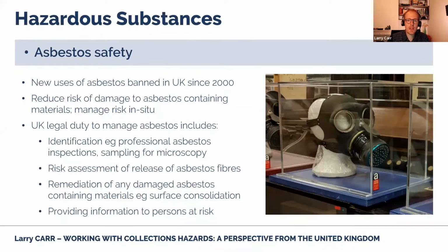Following the positive identification of asbestos in an artifact, an assessment of the level of damage and the risk of future damage is made. Recommendations are established to reduce the risk of damage. The museum will decide what is appropriate for the artifact. Consolidation of the surface of asbestos-containing materials reduces the risk of the release of asbestos fibers. Sometimes, the asbestos-containing material may be too damaged to repair and will need to be removed. If the artifact is not significant to a museum's collection, then it will be disposed of as hazardous waste.